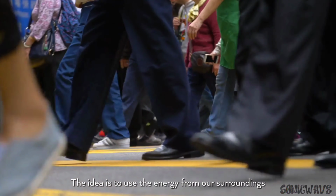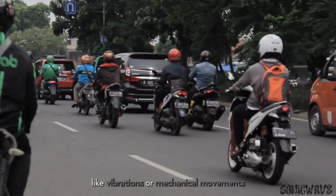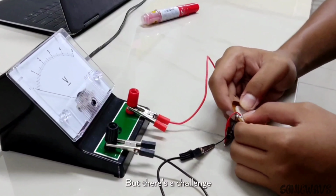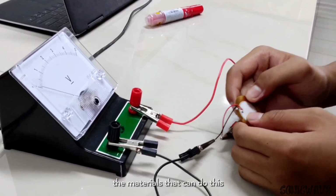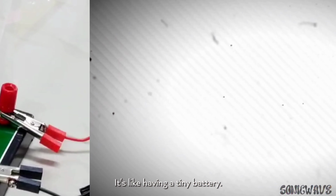The idea is to use the energy from our surroundings, like vibrations or mechanical movements, to power small electronic circuits. But there's a challenge. The materials that can do this, called piezoelectric materials, don't produce a lot of energy. It's like having a tiny battery.